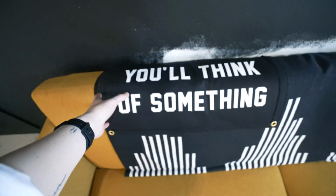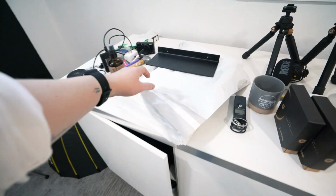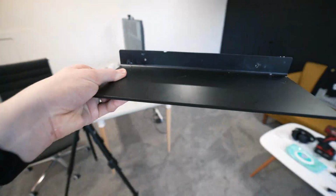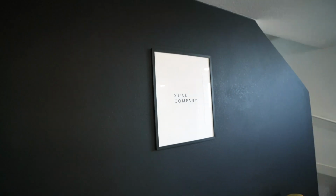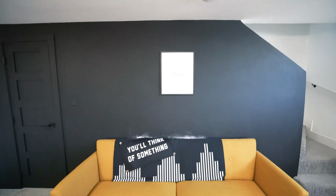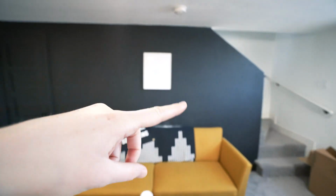And then I have this, you'll think of something, which maybe goes there. I also have these black shelves over here that I took down that used to be right there. I could bring them over here. I love the look when people stack a wall. I love how that looks. I just never do it. But maybe it's my turn to do it.